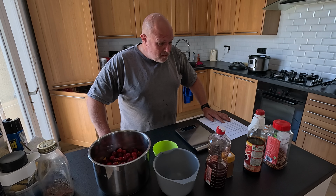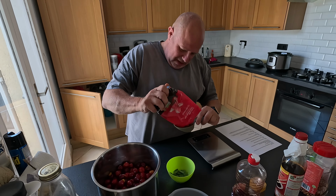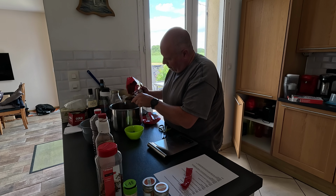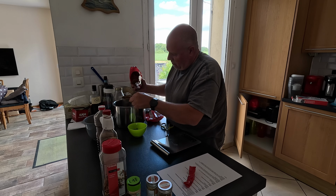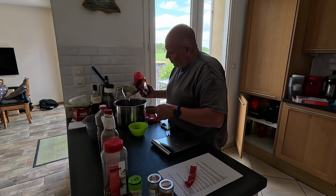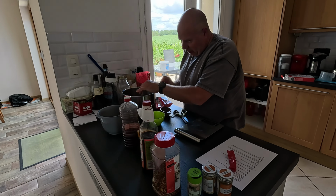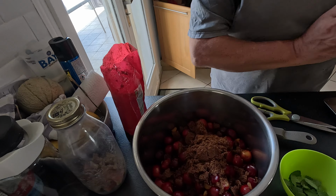So yeah. He forgot the sugar. I forgot the brown sugar. And we're back with more sugar. And the reason that's going in there, this recipe says save for later. You can never have enough sugar. So that's going in there. Right. Sugar. Done.